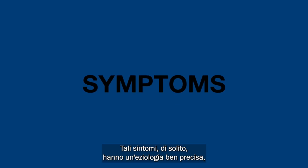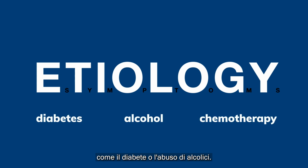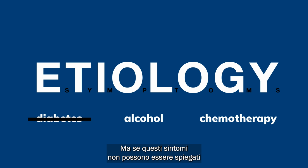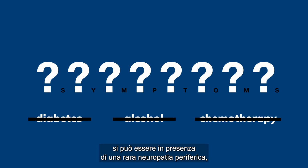These symptoms usually match an obvious etiology like diabetes or alcohol. But if you can't explain any of these symptoms with the most frequent etiologies, you may be in front of a rare peripheral neuropathy, and you should refer the patient to a neurologist immediately.